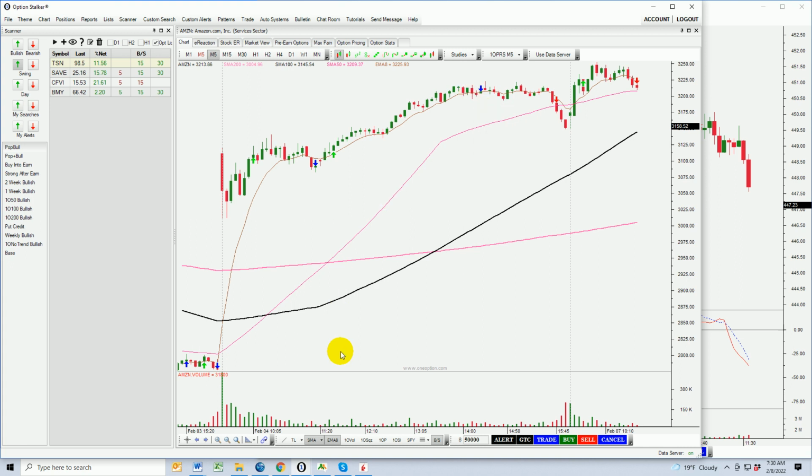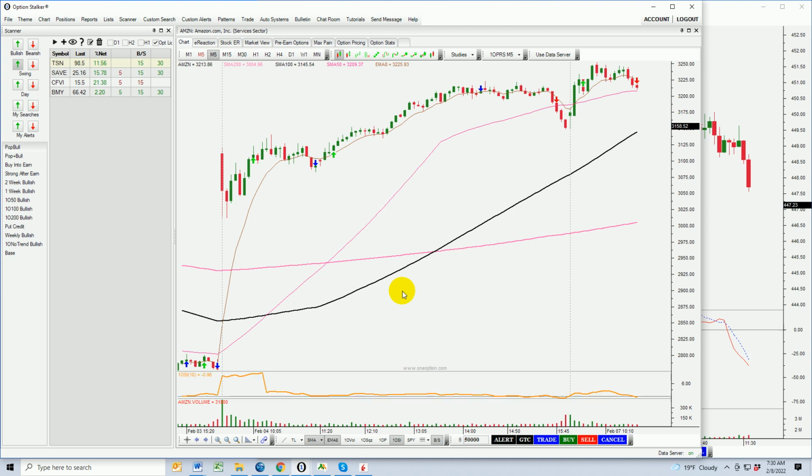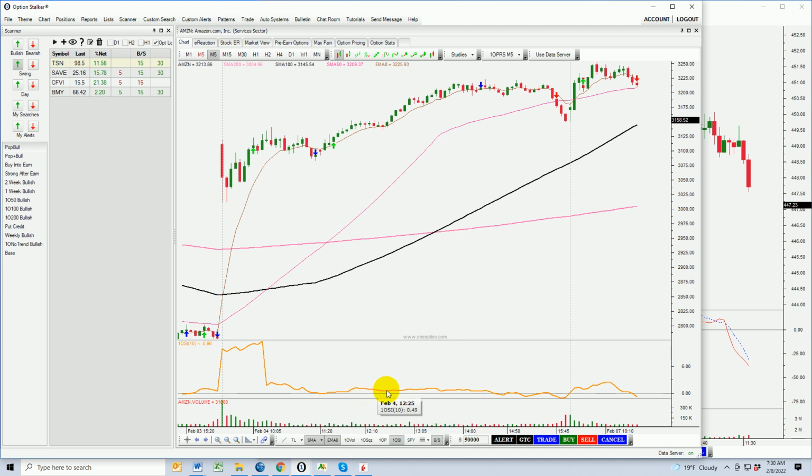The other thing you can do is you can overlay the relative strength indicator. Any relative strength indicator will work. As long as the orange line is above 0, let's expand it just a little bit so you can see. As long as that orange line is above 0, it's strong relative to the market. And you can see how it preserved those gains right up until here. Then it started to soften up relative to the market.